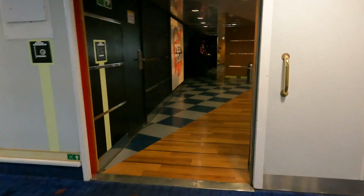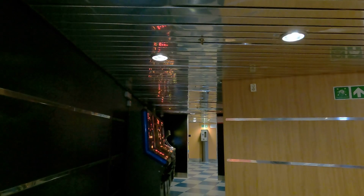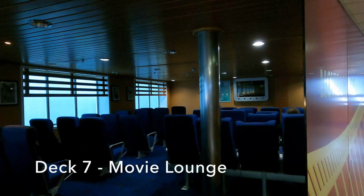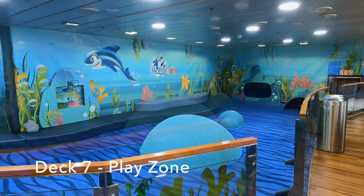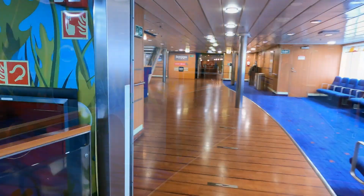Honestly, I couldn't actually work out what Teen Town was. Maybe it's just some of the video games? I don't really know. There was also a movie lounge, but by modern standards the screen was quite small. However, the kids' undersea play area looked absolutely great. My kids would have been happy here for quite some time back in the day.